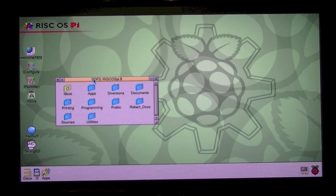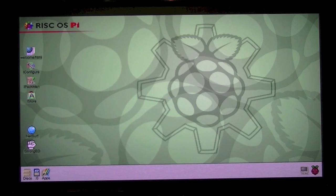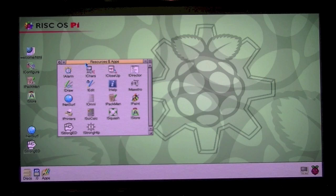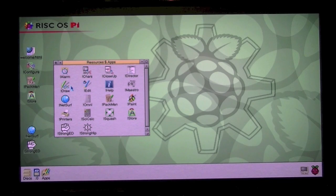And if you click on it, as I've just done, you'll see that you get the root directory of the SD card with all the files stored on it. We'll come back to that in a second. The next icon along is apps, which contain shortcuts to some of the most commonly used applications. Again, we get a directory display, and I'll come back to this in a second, so I will leave that window open. So that's the devices side.